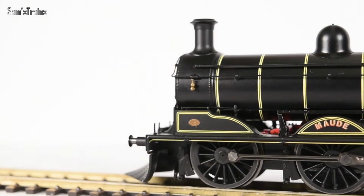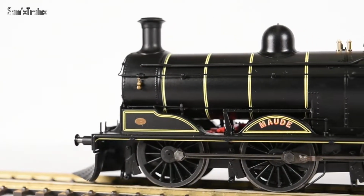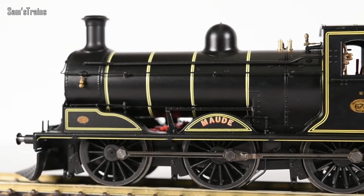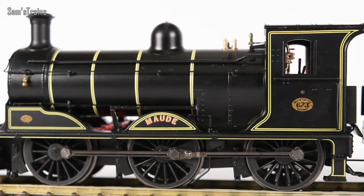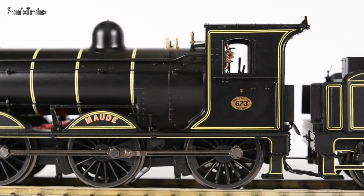So I want to take back what I said earlier on about saying I think this is reasonably good value for money, because I've changed my mind. I don't think this is just reasonably good value for money. I think, given all of the features of this model, it is superb value for money. And I also noted earlier on that there's quite a lot of weight to this thing, and there's a really, really good reason for that.